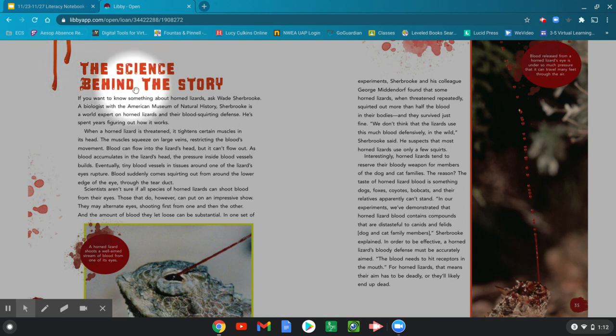The science behind the story. If you want to know something about horned lizards, ask Wade Sherbrooke. A biologist with the American Museum of Natural History, Sherbrooke is a world expert on horned lizards and their blood-squirting defense. He's spent years figuring out how it works.